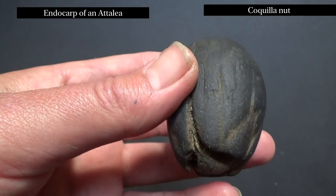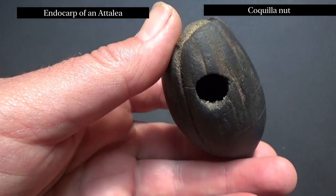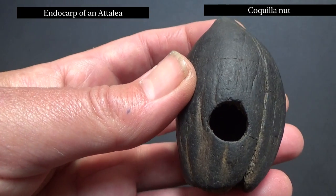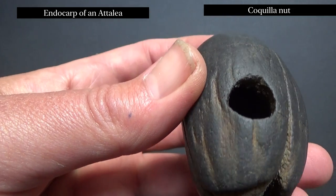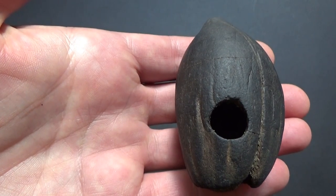And apparently these were sometimes used as snuff boxes. So sailors used to keep them, make holes in them, probably put a little cork in it and keep their snuff inside. And sometimes they're really beautifully carved. So could this have been a little snuff box?